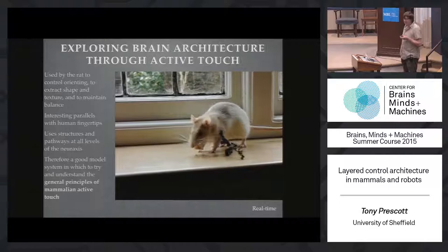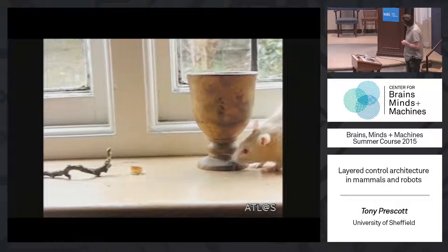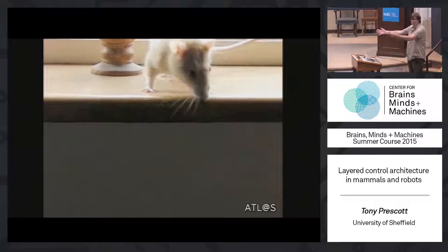So this is the same video, but now slowed down 10 times. And just to show you these movements of the whiskers and how quite precise they are, because the rat isn't just in a stereotypical way banging its whiskers against the floor. It is lightly touching the whiskers in places that will get useful information. And you can see when he puts his head over the windowsill here, the whiskers push forward as if he knows that he's going to have to reach further forward if he's going to find anything.